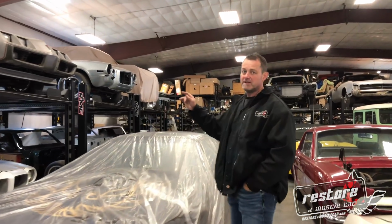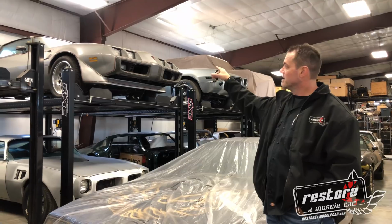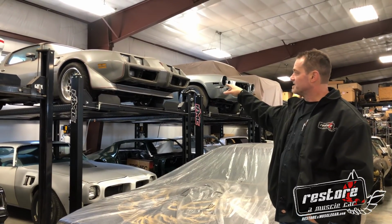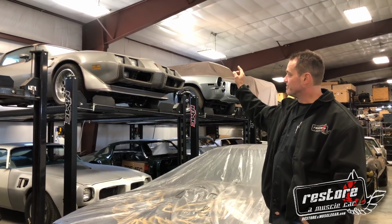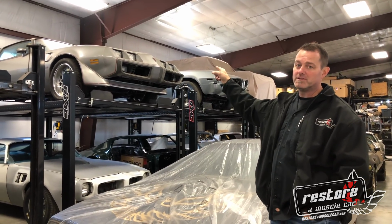We have a 79 10th anniversary. It's got a Butler built motor, all Hotchkiss suspension. It's got our billet 18-inch wheels on it. It's also got, I think, a 5-speed tranny and stuff in it. This is a super fun build.